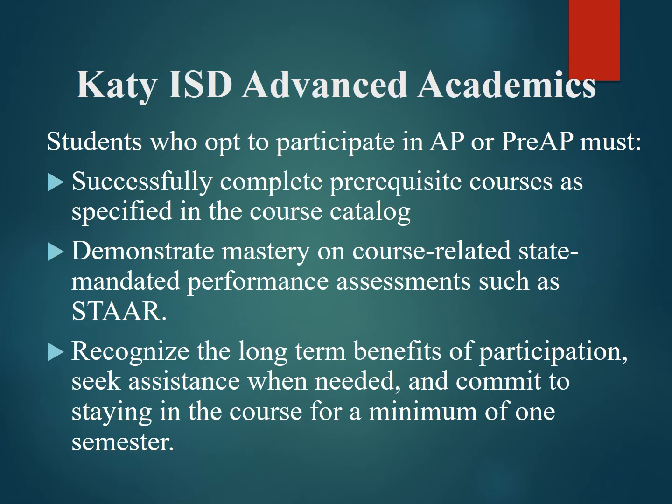We also want students to recognize the long-term benefits of participation, to seek assistance when they need it, and to commit to staying in the course for a minimum of 1 semester. We say that because we know that oftentimes it does take some time for students to transition to the higher academic standard in an advanced academic course, which was not available at the elementary school. And so we want students and parents to allow sufficient time for that transition to take place.